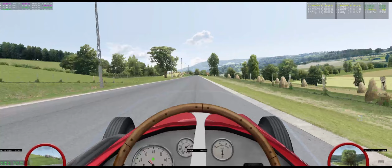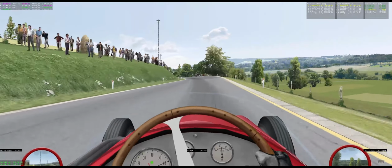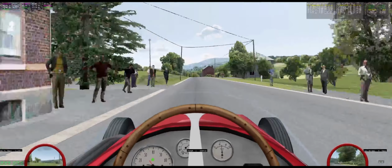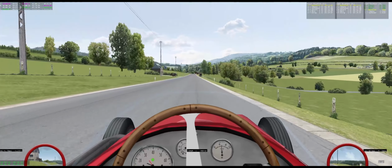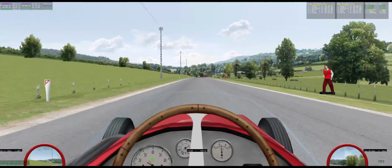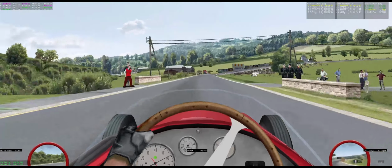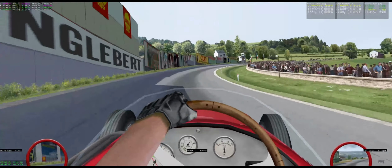This version of Spa is not the default Spa. This is actually the Spa 67, which I and a lot of other people say is the superior Spa. And I do believe it because when I see the original Spa from older videos, I look at it and I'm like, that looks like it was from that time of gaming era. And this Spa looks like it's more advanced for this era of gaming.